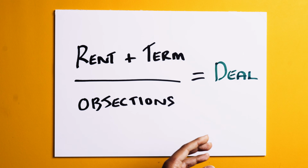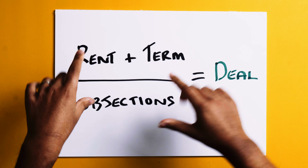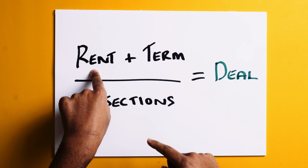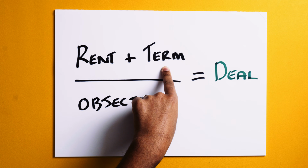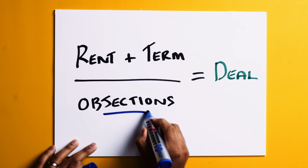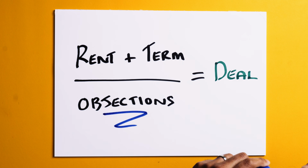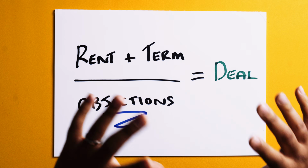So what does that mean? That means that anytime you are at a viewing, you want to be trying to provisionally agree on the rent, provisionally agree on the length of the agreement, and key thing here, you want to make sure that you uncover as many of the landlord's objections as possible on the viewing. Now, I'm going to give you the exact script. This is how this goes.